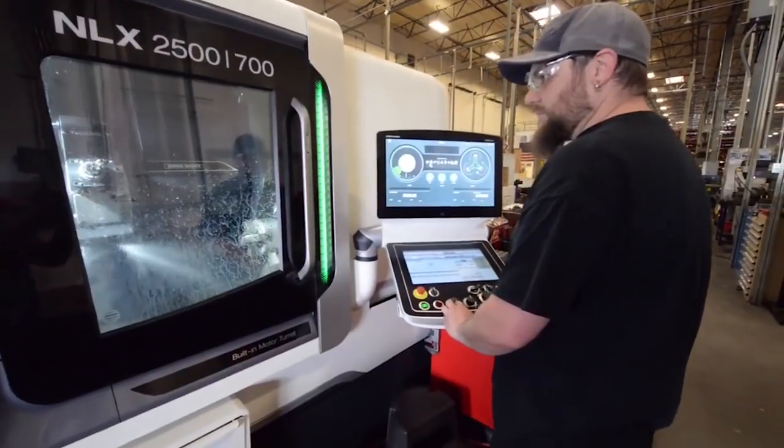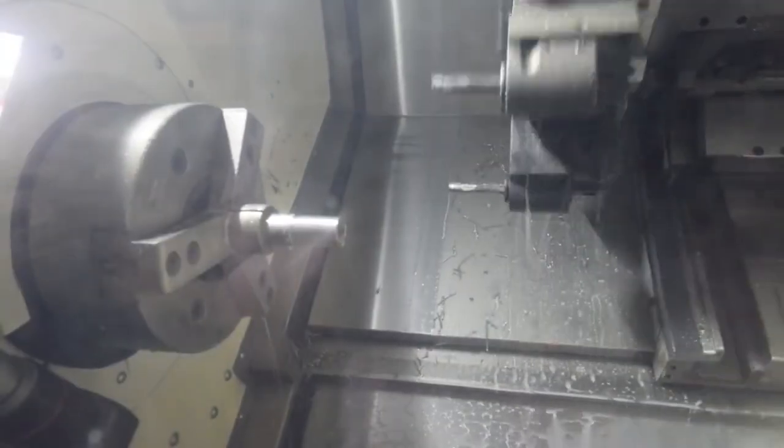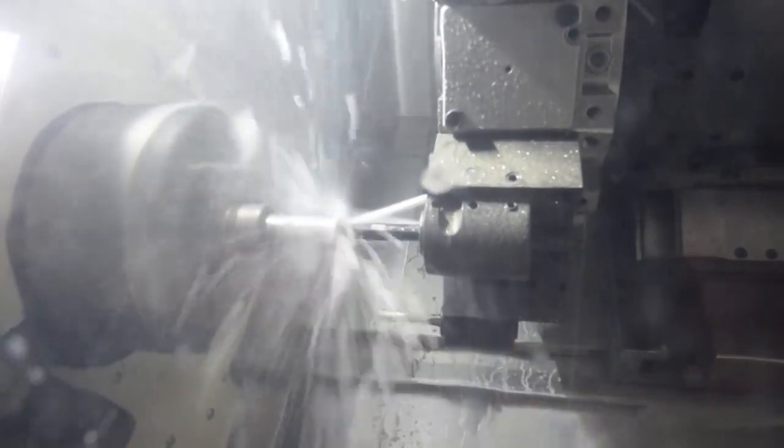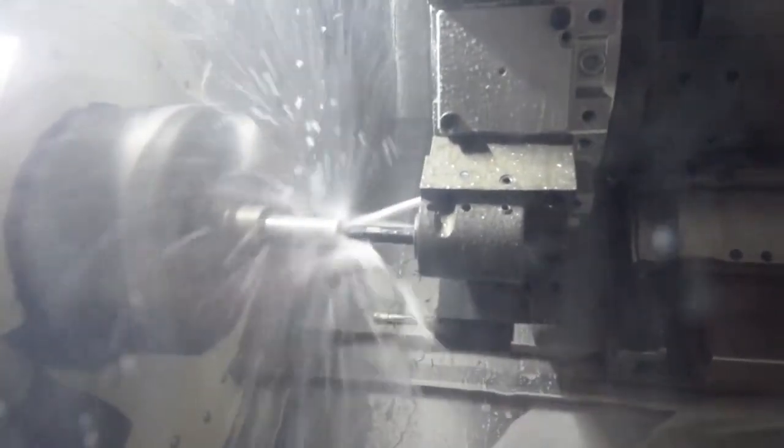This is an example of a CNC turning center. Essentially, we chuck up long sticks of steel and we turn them down into finished parts. For example, the part you're seeing here will end up being the stinger bolt that will go inside of a tow bar. These CNC turning centers, we have over a dozen of them in the factory.